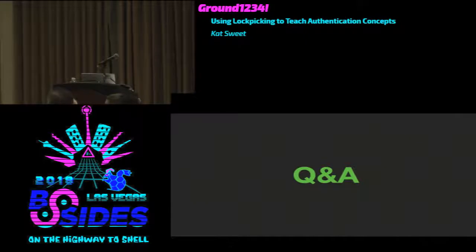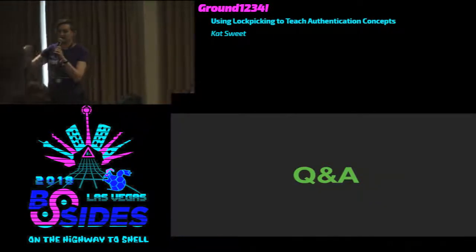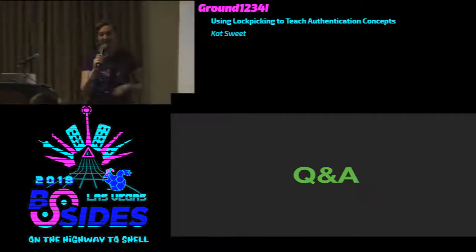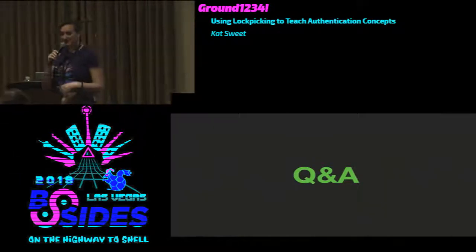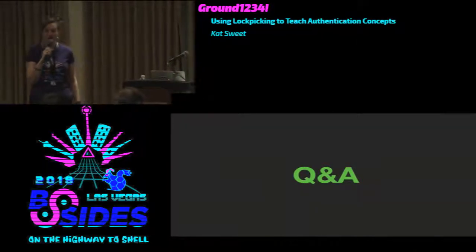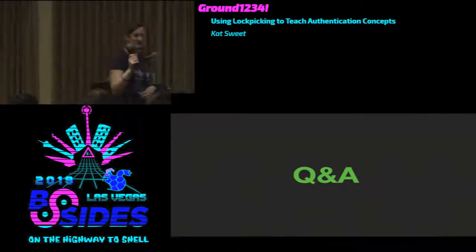The thing that I've seen used in videos for talking about PKI is a lockbox where you can unlock the top with one key and unlock the bottom with another. I don't know if you've got anything to add. Very similar. Or paper and envelopes. Nice. Cool.